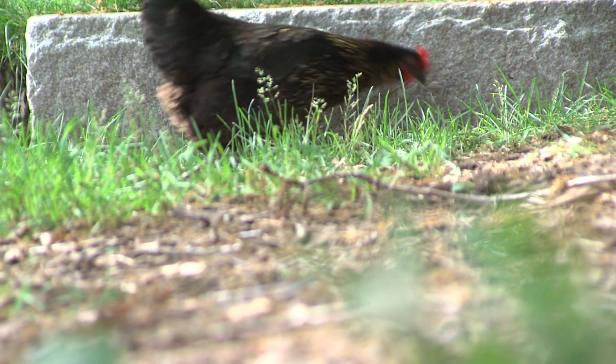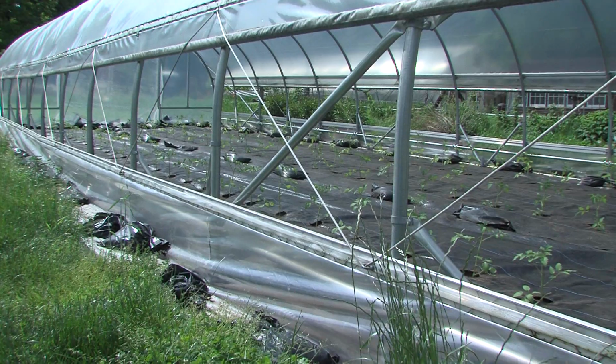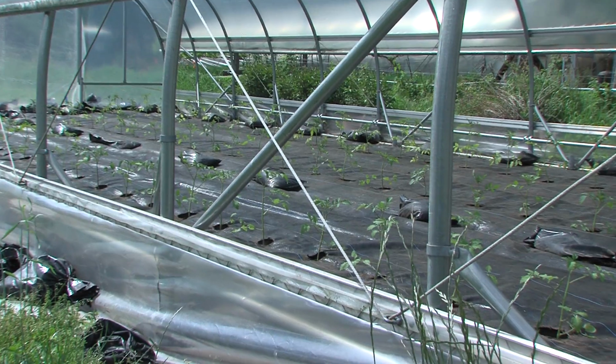When you come to the farm, you'll see lots of crops growing and lots of evidence of crops coming out of the field because we're starting our harvests. The field is already transitioning to summer produce with items hitting the stands in mid to late July.